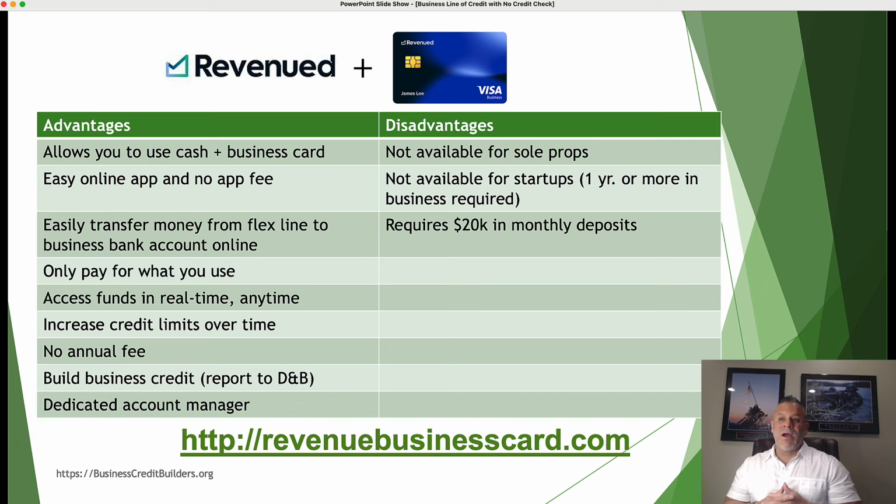And it does require revenue. You have to be doing at least $20,000 a month in revenue, not $10,000, not 11, 15. It's $20,000 or more a month in revenue coming into your business account each and every month consistently. This is a really powerful line of credit.